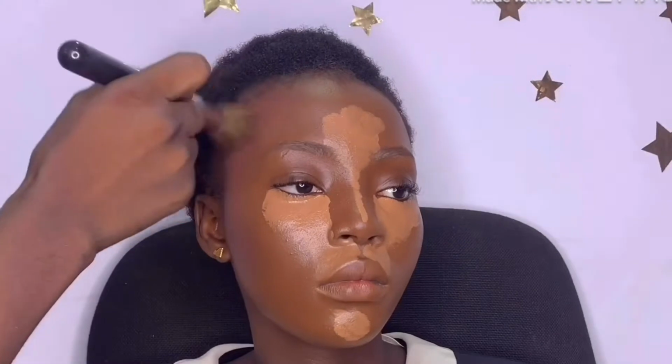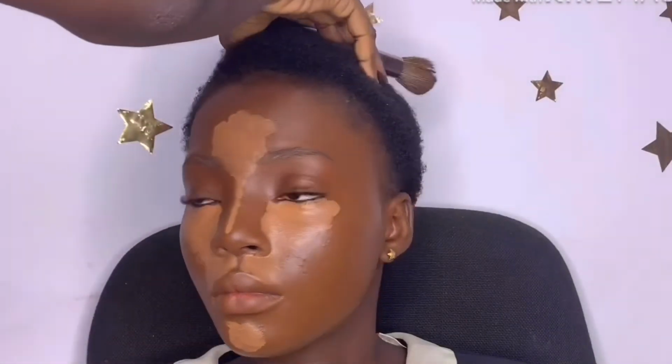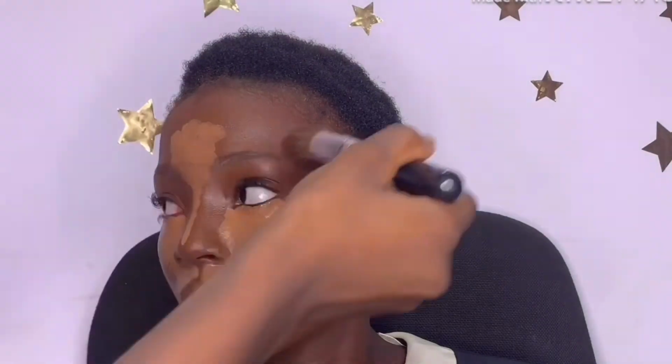So I'm going to be going in with my Maybelline powder in cacao to powder contour. I did a little bit of cream contour, but it's not so obvious, so I'm just going to go in with the Maybelline cacao to just blend and set the cream contour that I did.